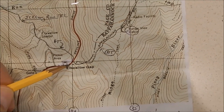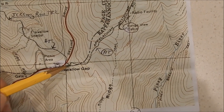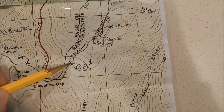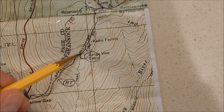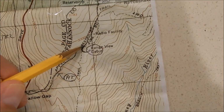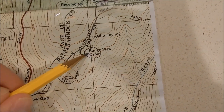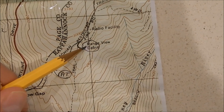Then I got on the Appalachian Trail, which is this trail right here, and followed this on up the side of the mountain like this until you get to here. Now when you get to here, it runs into the access road to the Rangeview cabin. You turn right and you go down here maybe a tenth of a mile, and this empties out right here where the Rangeview cabin is.